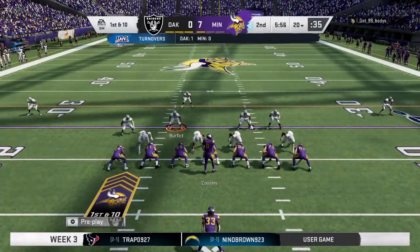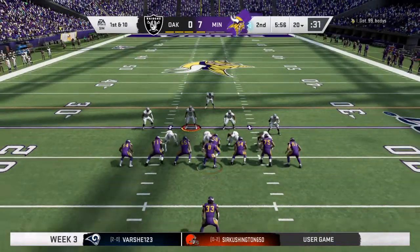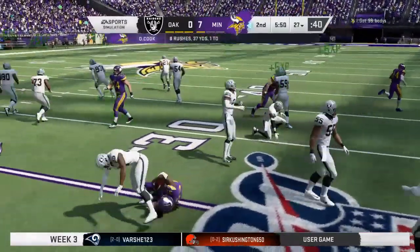If you don't like what you see, just throw it away. Make sure you get those points on the board. Don't get too greedy. He forced it there. You saw the end result. Had a bit of a lane there, took advantage of it.